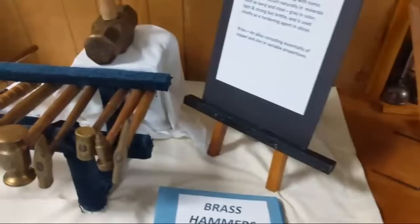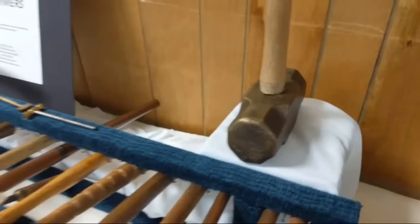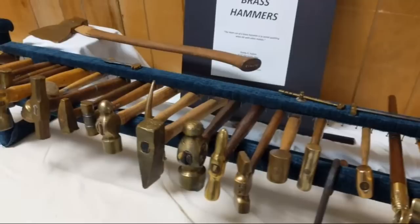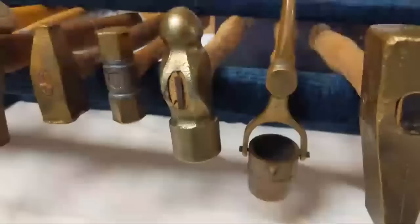Tools used in automotive work, there was some fascinating information. Brass hammers. Yeah, check out this beast. These don't cause sparks if you're working in the mine. Also, they don't damage the steel. The brass will deform for that. There are some fascinating pieces in here, like this one with the little casting bucket on it.